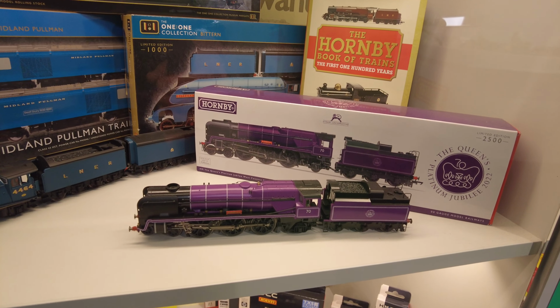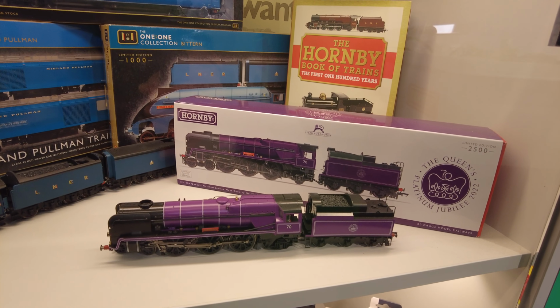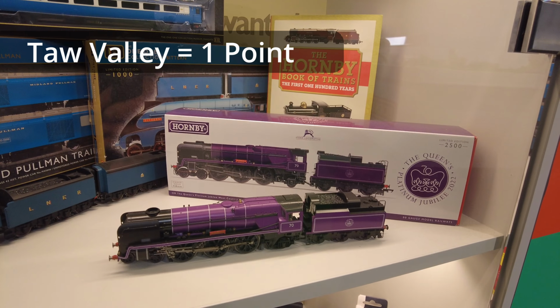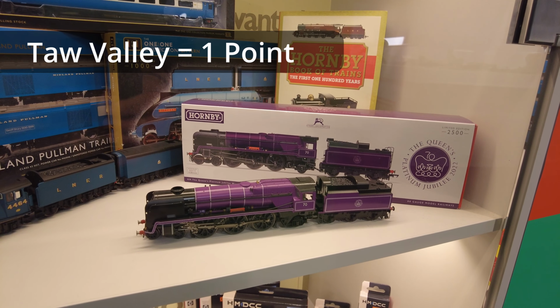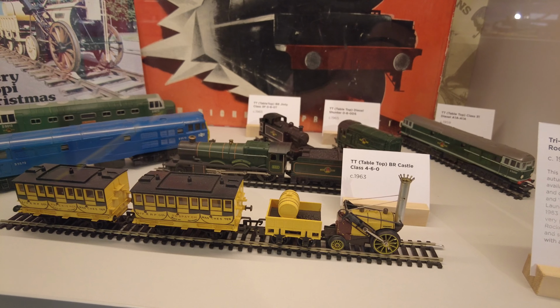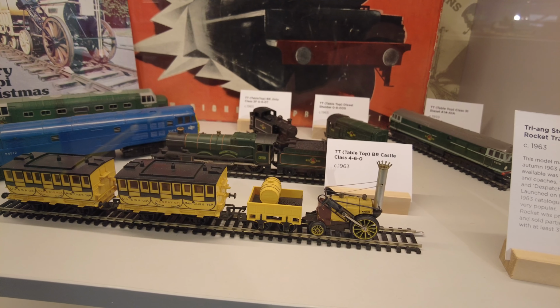Well, quite a special one here, the Queen's Platinum Jubilee of 2022, and you see here the West Country number 70 Elizabeth II, and this was a special edition. There's only 2,500 of these, so if you are an avid collector of Hornby and have one of these, award yourself 1 point.